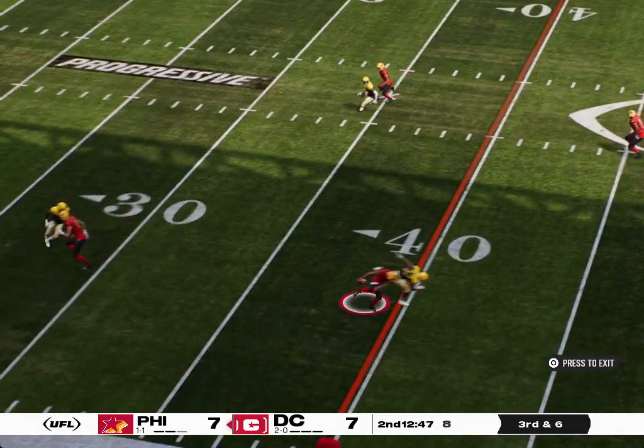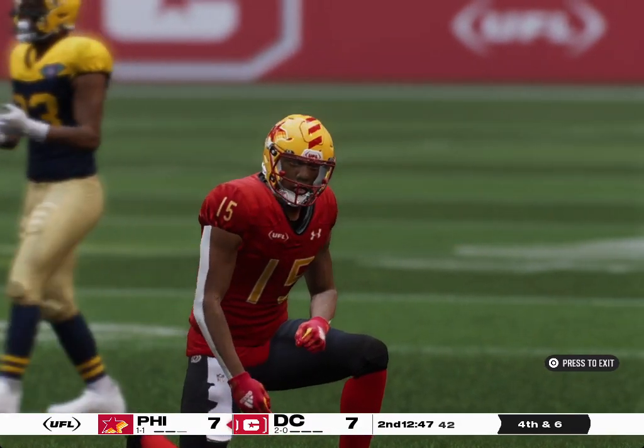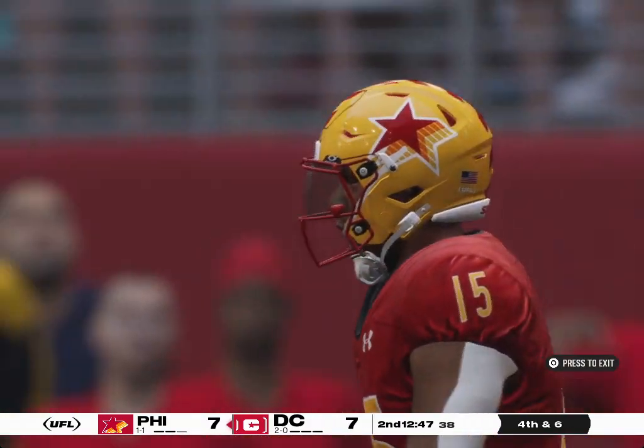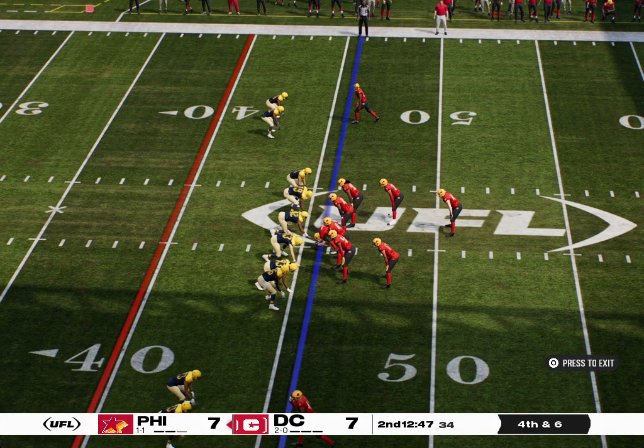Throwing with a blitz on the way. He had it for a moment, but a great defensive play to jar it loose. Incomplete. They were looking for him again, Brock, and for a moment, we thought he had another catch, but then that contact knocked the football from his hands.